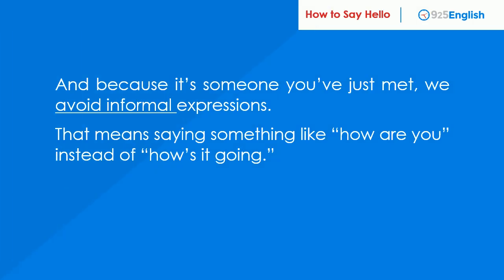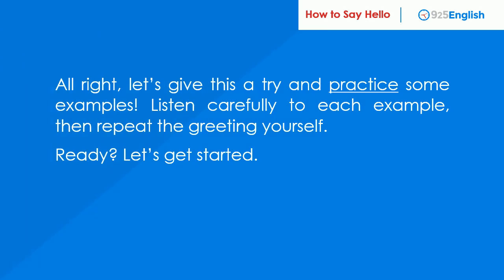And because it's someone you just met, we avoid informal expressions. That means saying something like, how are you? Instead of, how's it going? All right, let's give this a try and practice some examples. Listen carefully to each example, then repeat the greeting yourself. Ready? Let's get started.